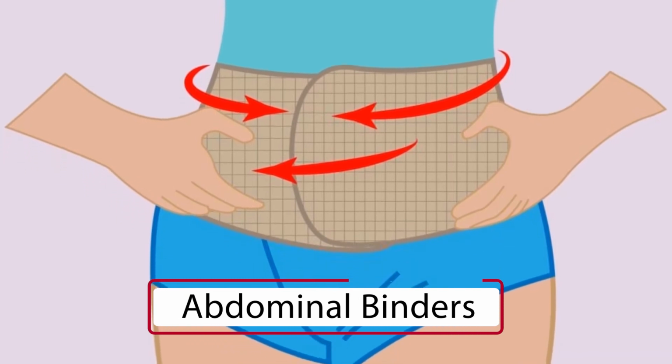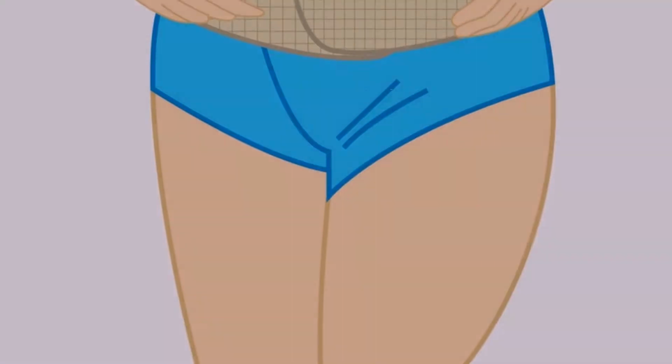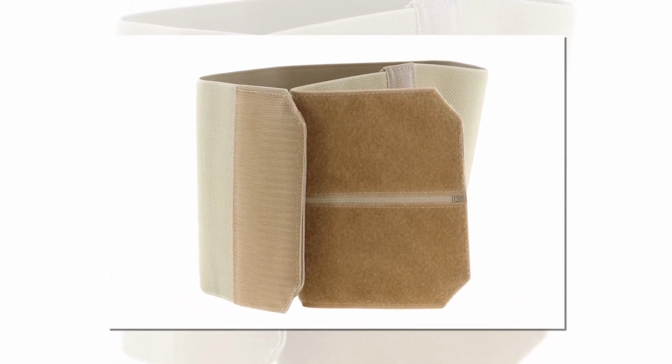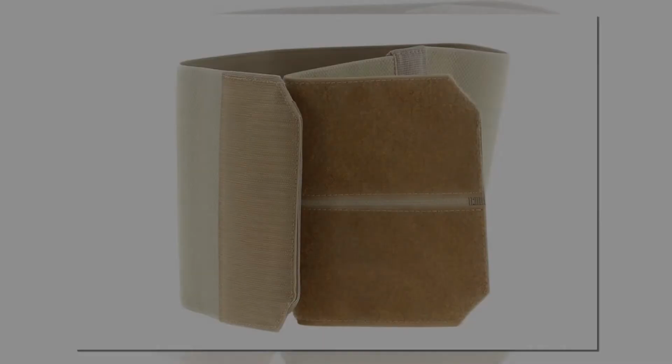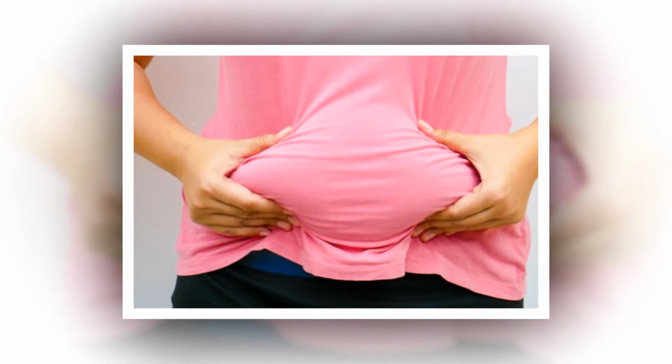Abdominal binders, which are mostly and commonly known as postpartum binders. Most people only see abdominal binders after they've had a C-section. But the good news is that you can actually even use it after you've had a vaginal birth. Why? Abdominal binders are used to help reduce the swelling that you get after you've given birth, as well as to return your waistline back to where it could have been before you had your baby.